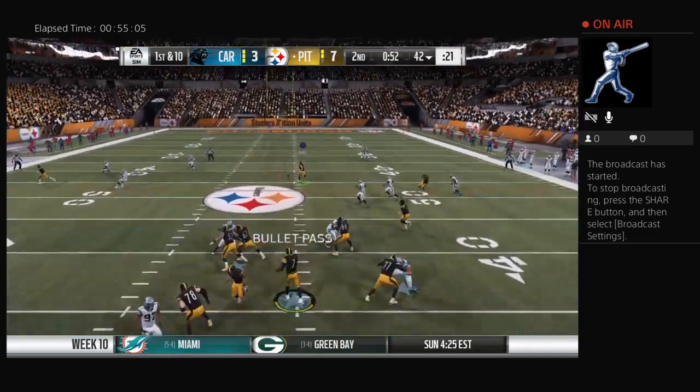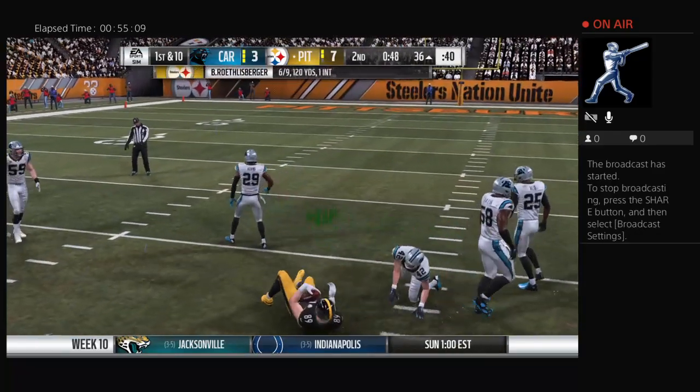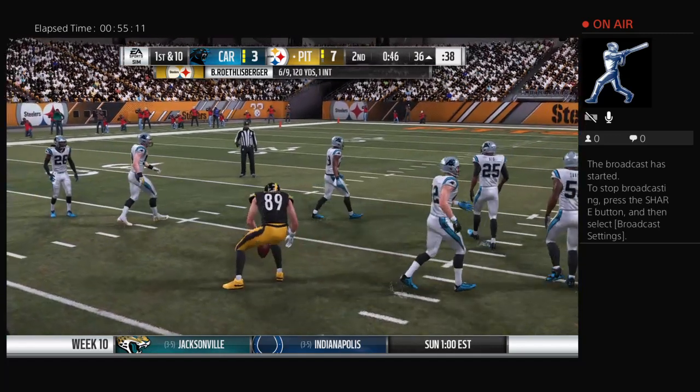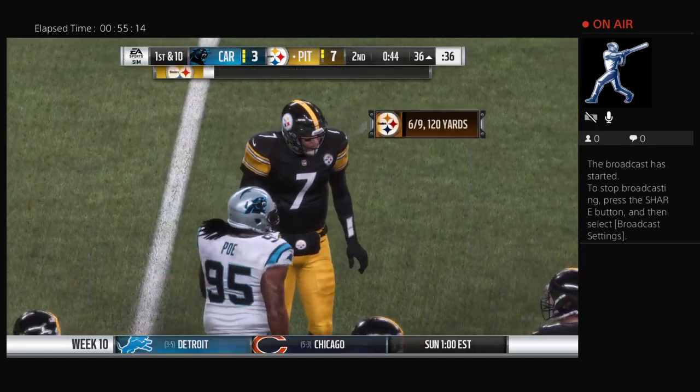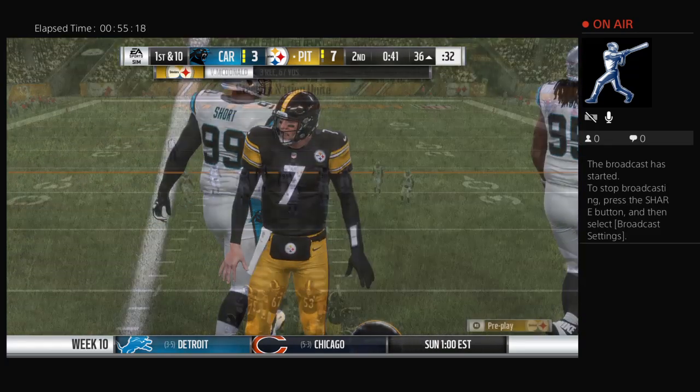On first down, it's Roethlisberger. Over the middle, complete. It's McDonald. And they'll get this well past midfield before being stopped just before the 35. A good pickup there at 22.